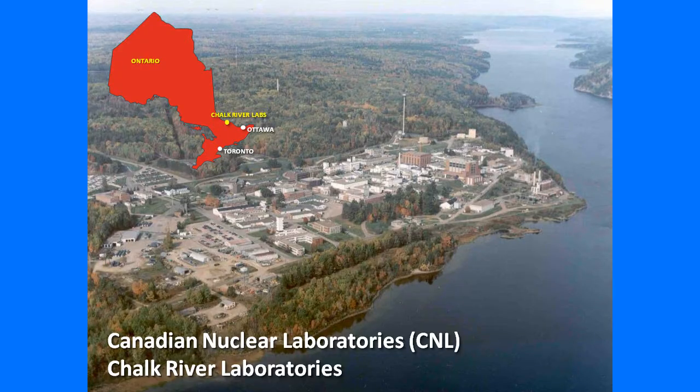The war ended, and we were left with the world's second largest nuclear program, and we proceeded from there. So we're looking at the Ottawa River on the right there. We're looking west to northwest, so Ottawa is at the bottom of the screen, about 2 hours, and North Bay is about an hour and a half off the top of the screen.